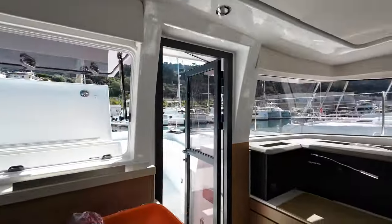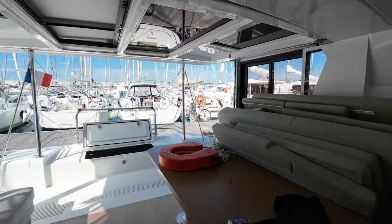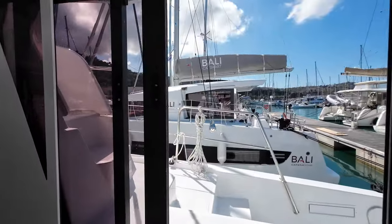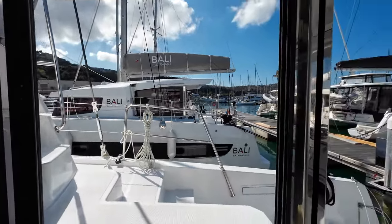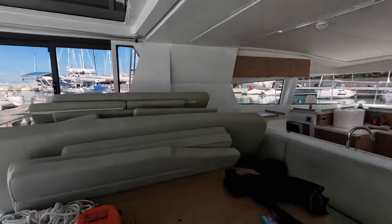So I'm in the kitchen now. Last view outside. You know the garage door. And you can open these windows here, sliding windows. You can open them until here. And then you can enjoy everything.